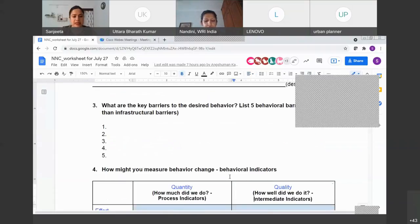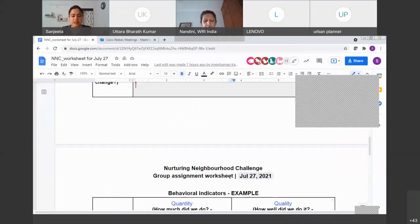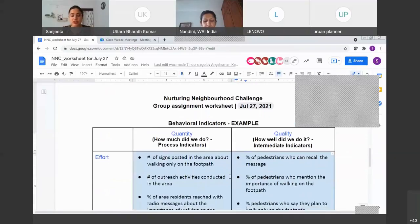The fourth point is this worksheet, which Uttara just talked about, wherein you're going to add the indicators, right? So you have the process indicators wherein you are measuring the quantity of effort, maybe the number of trainings that you have conducted. I'll just scroll down because the next sheet has examples that you can refer to.